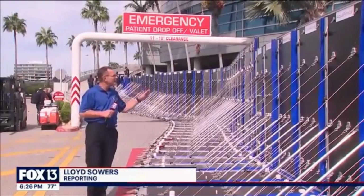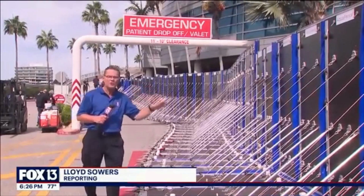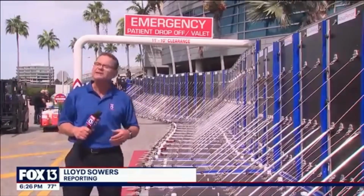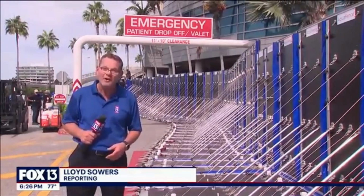We're told the Aqua Fence has been used for years in places like Norway to keep streams within their banks. Here in Tampa, it's used to protect a major hospital built right on the water.